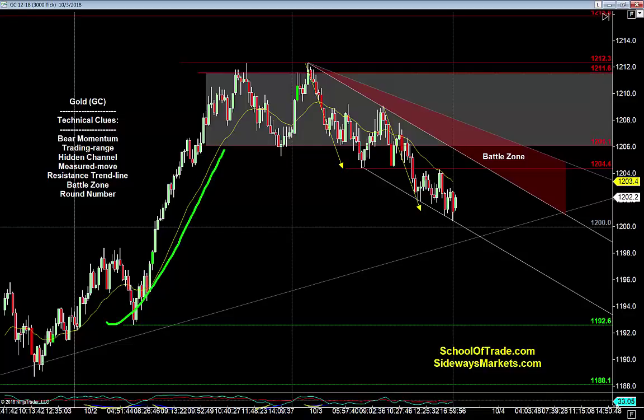After we saw that 1-2, right? After we saw that retest, or a failed retest, of that double top high. And anytime we see a trend reverse like this, as I mentioned earlier, we go looking for a hidden channel.